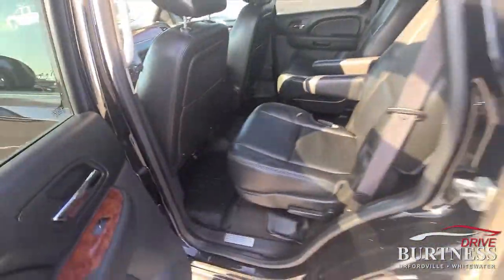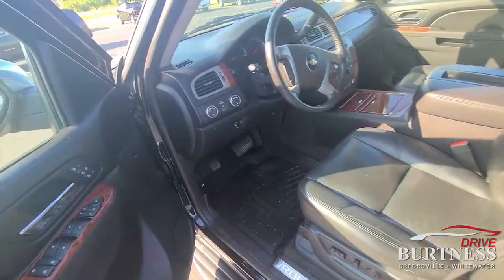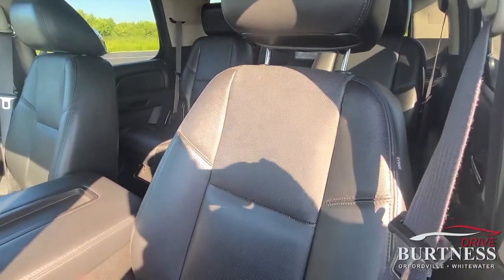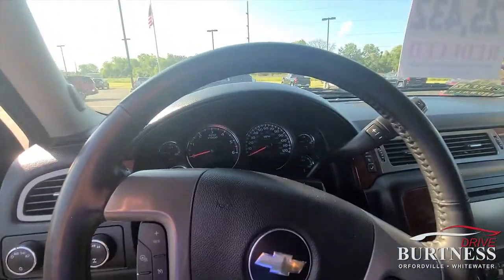Got the entertainment system. I think it's only got around 93,000 miles. Got the memory seats. The driver's seat gets the most use, and that's in fine shape. There's no rips or tears. We'll double check them out.